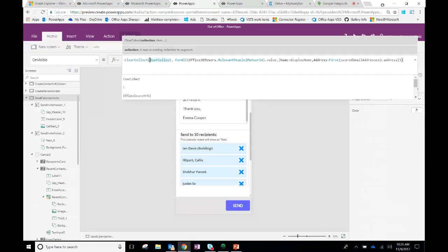So we're creating the collection user collect, and we're saying that for all of the items in this collection, Office 365 users is the data source that is connected to this. And you just put a dot, and it can walk you through all the different things that you can do and pull with this. So for example, if I didn't want to have relevant people as the default here, I could do all of my direct reports that would show up here, or my manager, or other things that are available. So the PowerApps connector allows you to walk through these patterns very easily, versus what we saw in the Graph Explorer, which gives you a dump of JSON, which is like an API endpoint description.